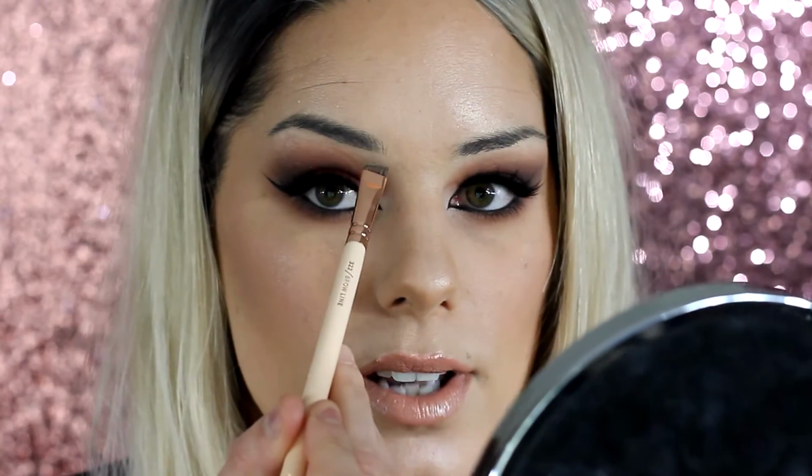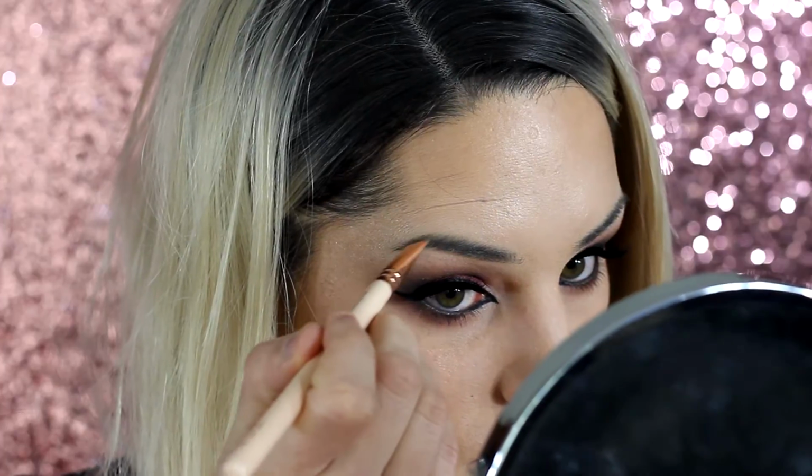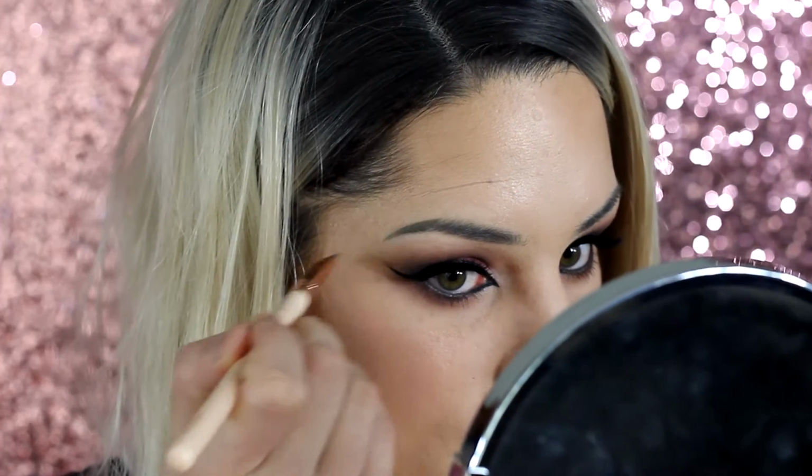So I always start with my tail first, the top of the tail. I do the top of the line tail, then I'll come in and do a line straight up from the bottom, and then I basically don't grab any more product, and I kind of just fill in and smudge it all around. And I take it from the very start of where my very first brow is.